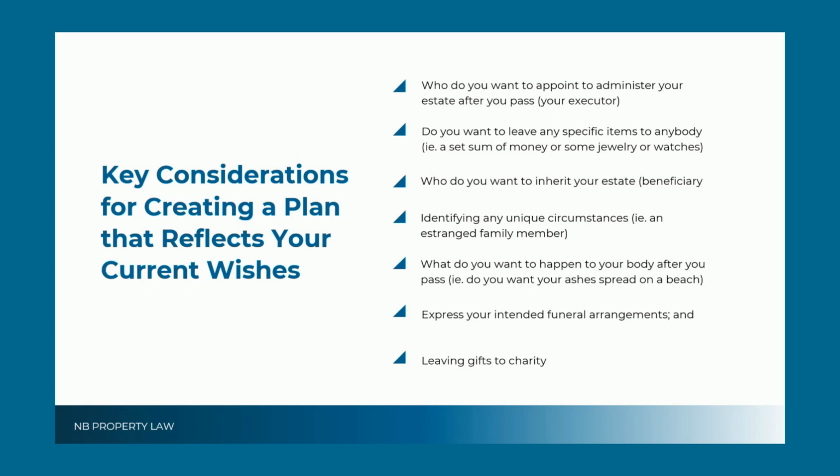We also will draft into the will what we want to happen to the testator's body after they pass away. So do we want to be cremated, or do we want to be buried? And you can go further with what's called a letter of wishes, and include things such as where you want your ashes to be spread and things like that. That wouldn't be included in the will per se, because it's not something that's legally binding. We can't enforce that the executor carry that out. So we would put it in a letter of wishes, and that person appointed as the executor, we would expect is someone you like and trust anyway, and they would carry out that wish for you.